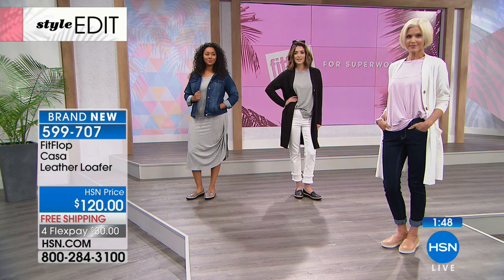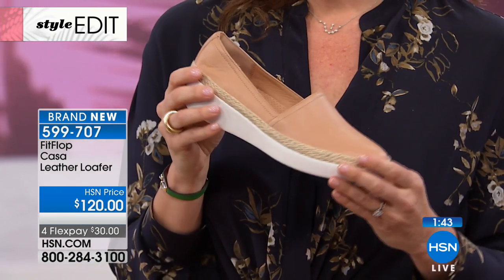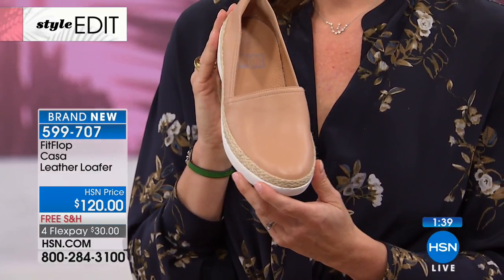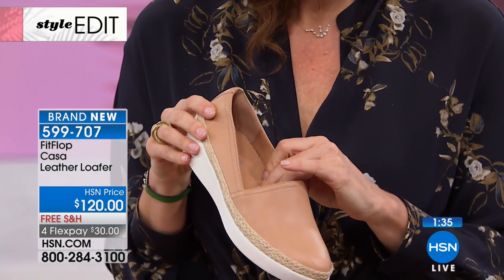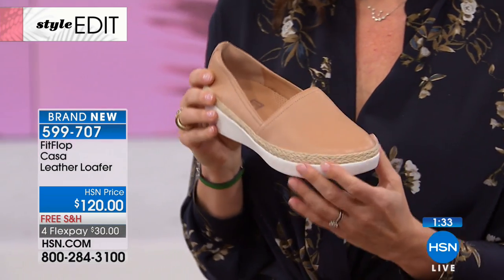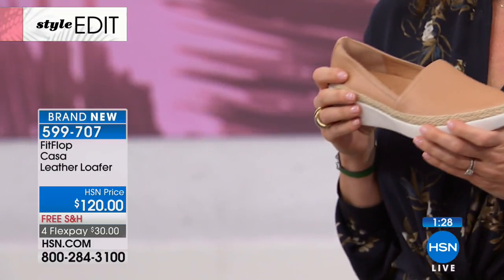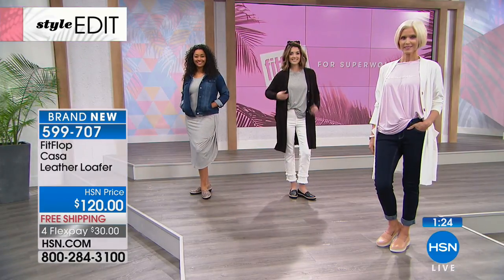Our technology is built right into the midsole, so you've got all of that extra added support and comfort built right in. It's not going anywhere. The entire time you own this shoe, you will be just as comfortable. And it's got a leather sock, which elevates it a little bit as well. I love this particular style. It's so fun and so classic, with such a great take on an espadrille.